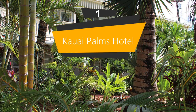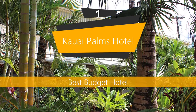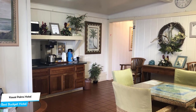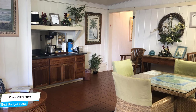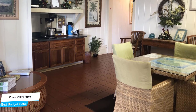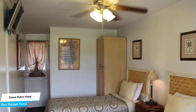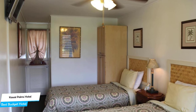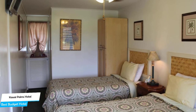Number 1. Kauai Palms Hotel, best budget hotel. If you're on a budget and want to spend your hard-earned money on activities in Kauai rather than paying a large amount of money for a room in a hotel, then the Kauai Palms Hotel would be a great choice for you. Considering its price, it offers everything you might need and has a good location. In my honest opinion, this one is probably the best value for money hotel in Kauai.